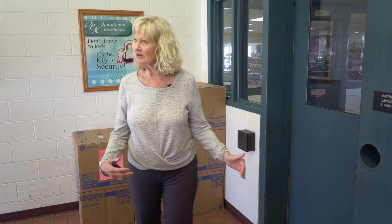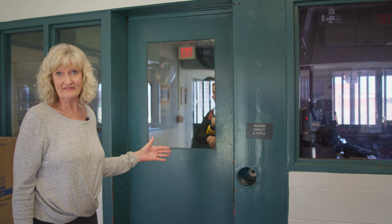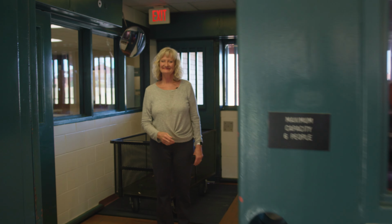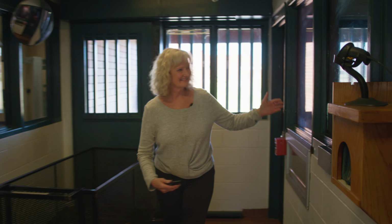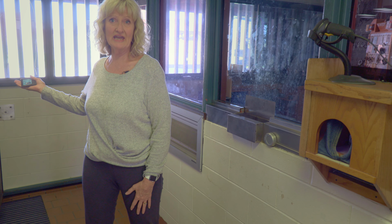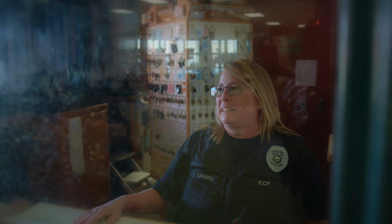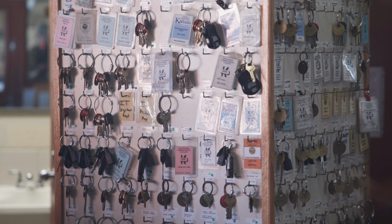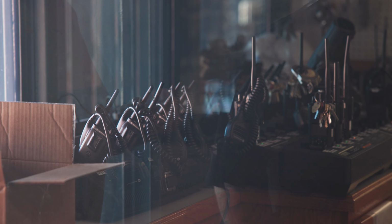We're getting ready to head into the facility through main control. There's only 2 ways to get into our correctional facility. Main control is one of those. The north gate is the other way. And here we go. This is basically the heartbeat of our correctional facility. She actually opens the doors out at the north gate as well. All radio traffic will come to her in emergency events so that she can monitor and log all of that. But this is where everyone gets their keys, radios, equipment when they come in to do their job.